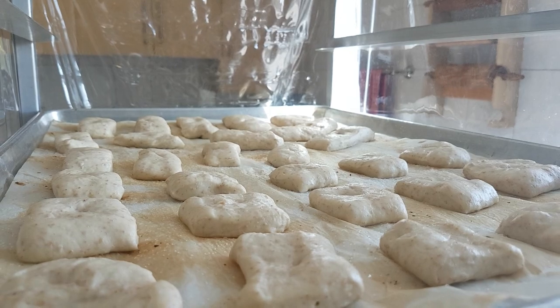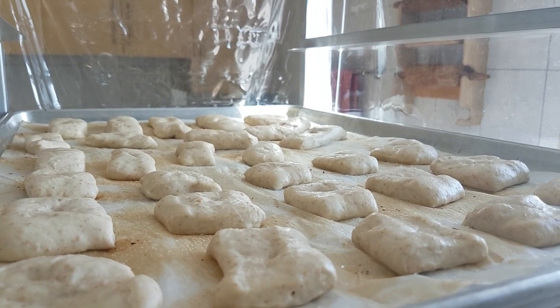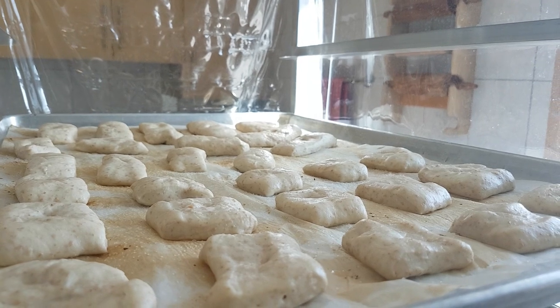They've risen. Ish. But now we go throw them in the fryer and then they puff up and expand big time.